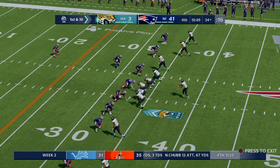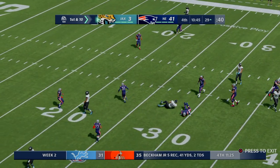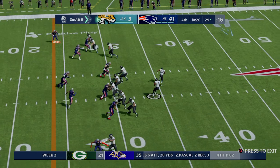But as a defense, they don't want to get so soft now that everybody just throws the ball all over the place against them, gets big yardage, and puts points on the board. They have pride, too, on that side of the ball. They'll contain him to just 4. Second down. Second and 6.